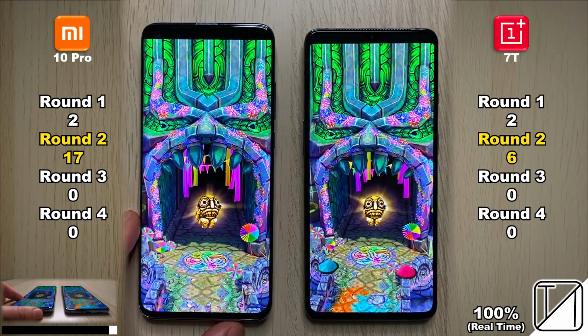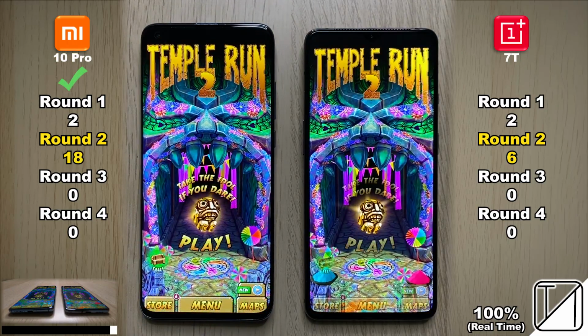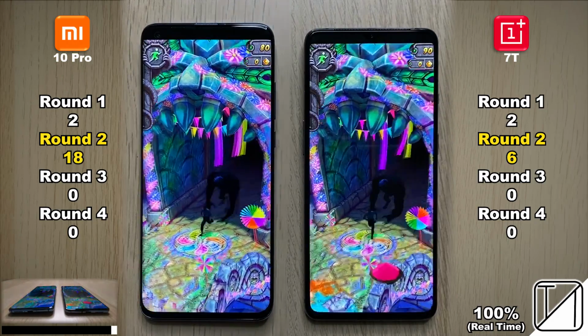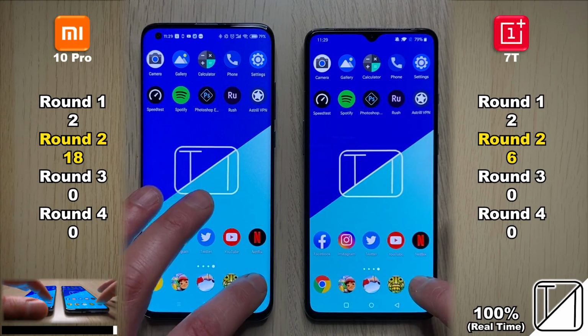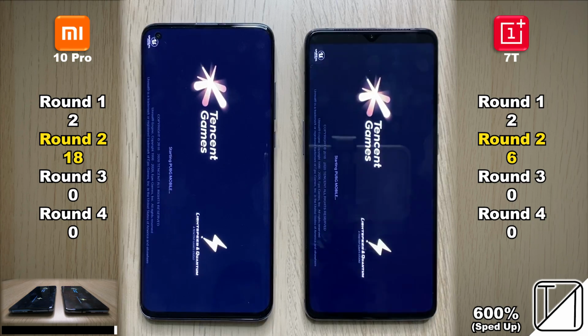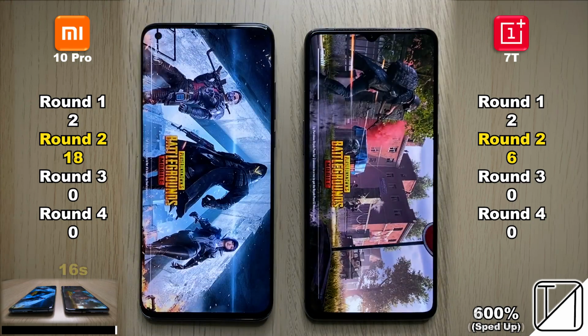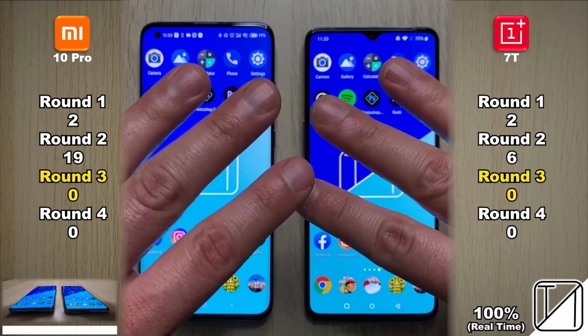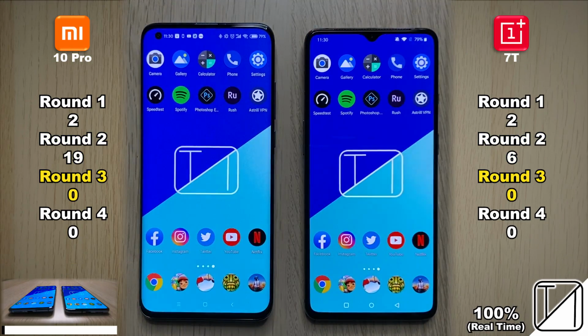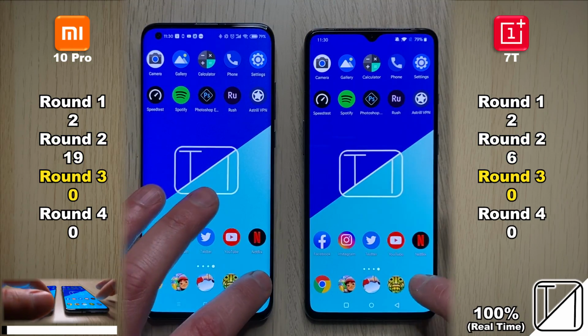Now remember, you guys are not going to notice too much of a difference if you actually use either of these phones day to day based on this speed test, because they are both so similar and so close, guys. 1 or 2 seconds is not going to make a big difference to you. The purpose of this test is just to show you guys the actual raw differences, and that is why I turn off the animations on both phones to see how accurate it is.